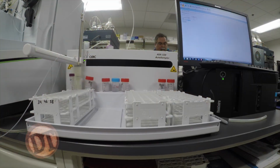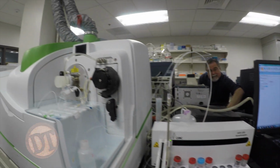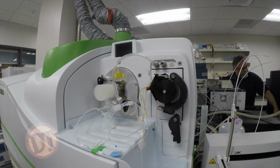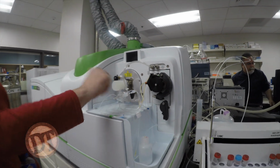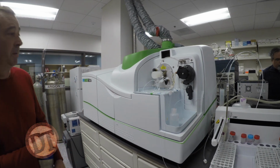We have an auto sampler on the machine. We load our samples, and the machine runs and can do these analyses very quickly and do a lot of minerals at once. But the panel I use for the livers that I have, there's about 13 minerals that I'm interested in. Those are the ones that I have on my liver panel that we look at, and I feel like they give us a really good handle on what the nutritional status is of the animals.